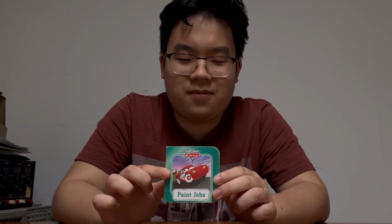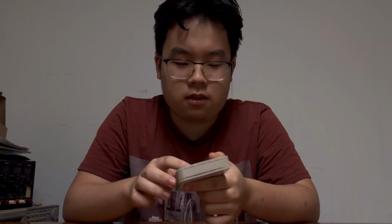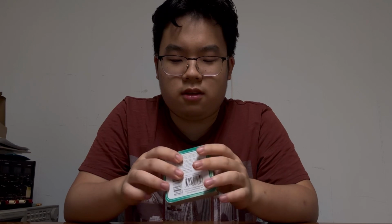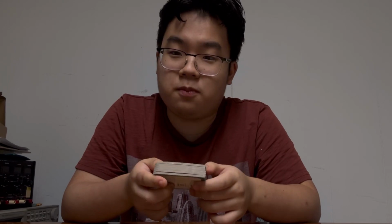Paint Jobs. Now, this is from the Pixar film Cars. The book is based off of it. It's sort of a fan fiction. Actually, no, this is an official work, so you might consider it essential to, or like canon, as you may call it. But this book has changed my life, I think.